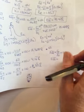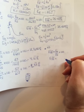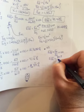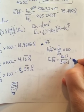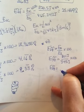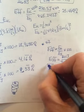All right, back to number 47, which was the microwave. It says it transforms 345 joules of radiant energy into 301 joules of thermal energy. So what you get out is 301 joules. What you put in is the 345. That's what's coming from the wall socket, and the 301 is what's being used to heat your food. And so the efficiency of a microwave is really not all that bad. It's 87.246%. Wouldn't have been that high when they first came out, but they are now.